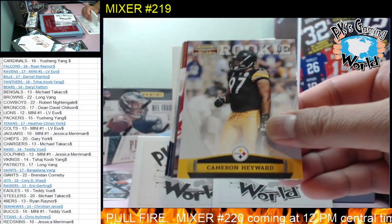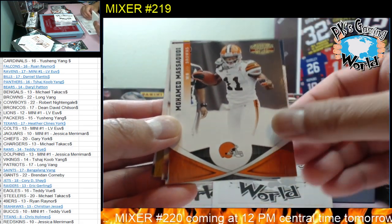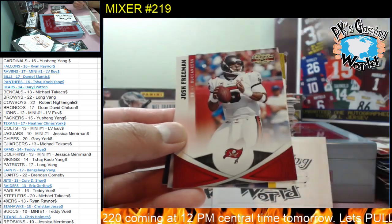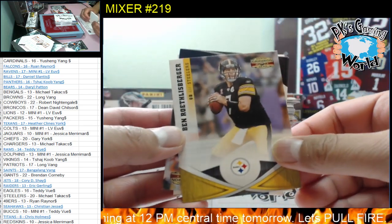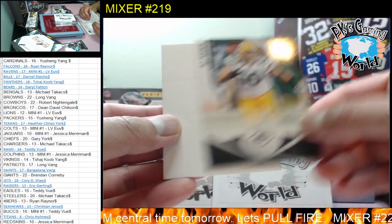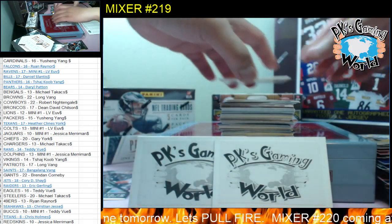Then I got Cameron Heyward, Kevin Cobb, Muhammad Massaquoi, Sidney Rice, Josh Freeman, Big Ben, Kevin Walter, and AJ Hawk. You got a blank cardboard. Not bad. These cards look pretty nice.